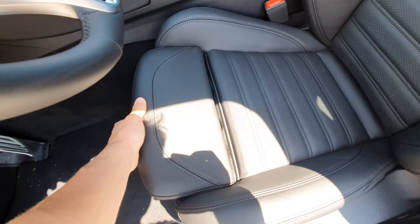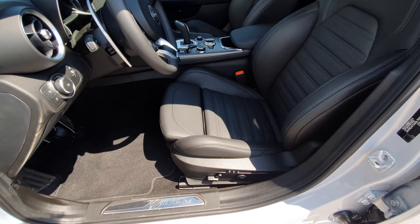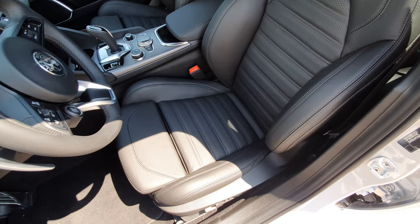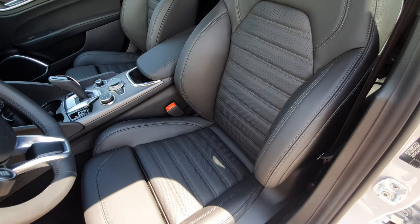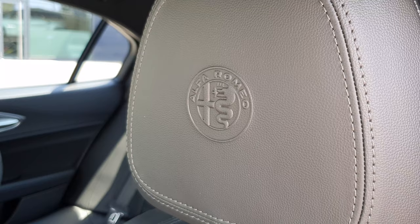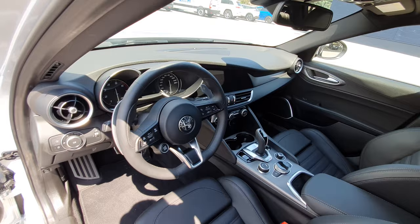Now the seats, as I told you, are electric adjustable seats. You can save the position. Also electric adjustable for the passenger. The seats are one of the best I ever sat on. They are super comfortable. The leather is fantastic quality, one of the best leather out there that I tested. Side support is amazing. So you can drive this car fantastically sporty. The feeling is gorgeous, I tell you. Also, you have the Alfa Romeo logo right there on the headrest. Really beautiful. Even the center console is beautiful. The steering wheel and the design of the dash, just phenomenal, really.